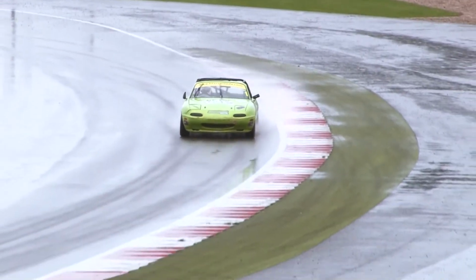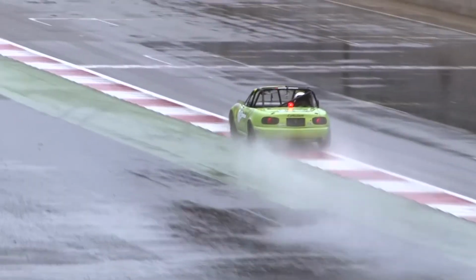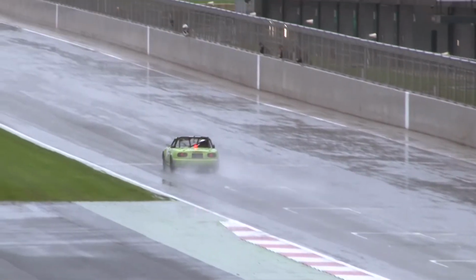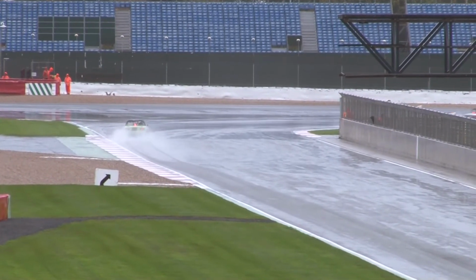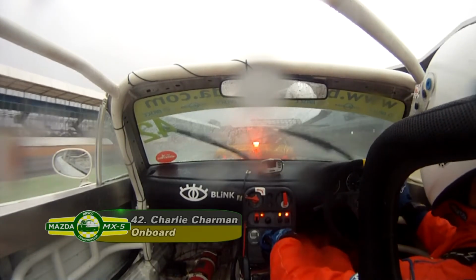And remember, we did get conditions like this at Anglesey. And that made a whole lot of people really sit up and take notice of several drivers, Daniel Rogers being one of them. But Tom Roach heads down the start-finish straight towards Abbey in his number 1 Blendini Motorsport car, the 2013 BRSCC Mazda MX-5 champion, as Charlie Charman.